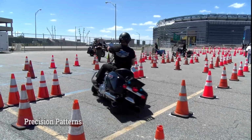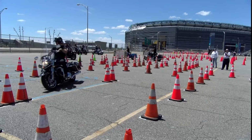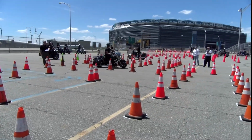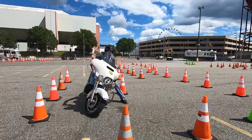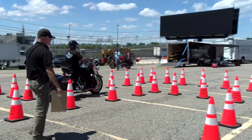Let's start with the precision patterns. The point of riding through precision patterns is to be able to use all of your space efficiently and maneuver through tight turns and curves without hitting any of the cones. As you can see, it can get very tight at times, and sometimes the weight of the motorcycle will overcome and riders will have a spill.